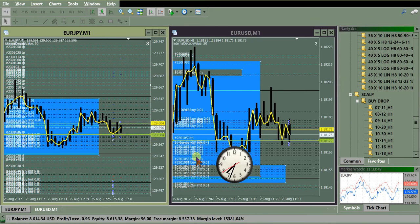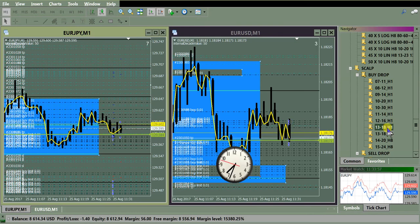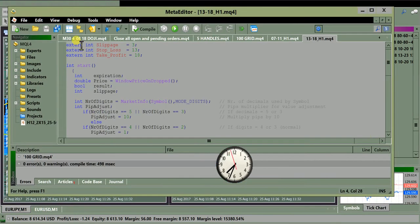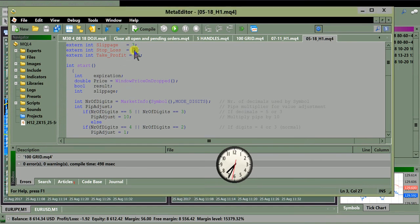Same thing here. And if I'm looking to make the big kahuna, 18 pips, here's the 13 to make 18. I can make that 5 to make 18. Let's see here. I'm going to make this 5 pips to make 18 pips. Now that's a great ratio, right?